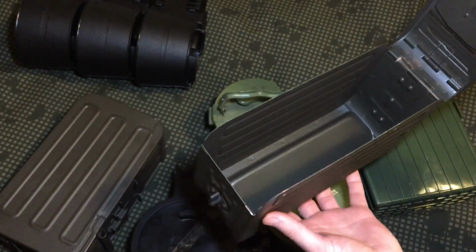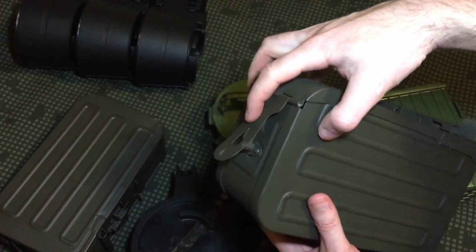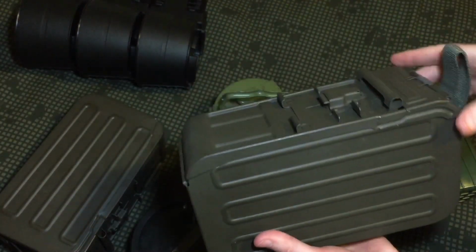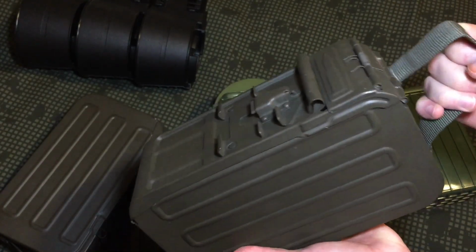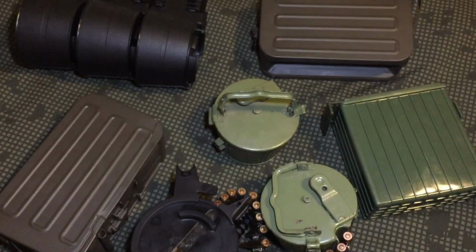Fun fact about these assault cans is you can actually buy the airsoft version of this, which is less than half the price. Take out the airsoft innards and then use it on your PKM to store your belts. That's what a lot of the PKM guys are doing now that these are becoming more expensive.